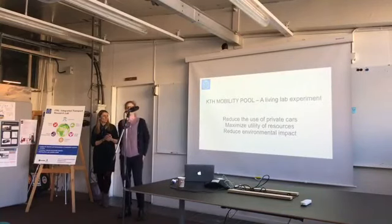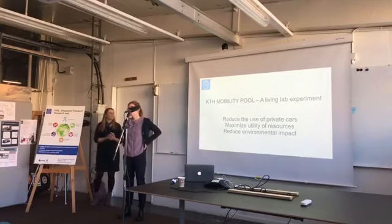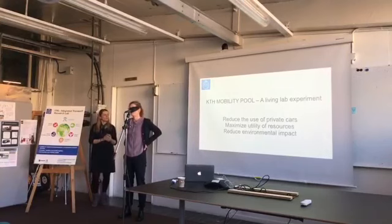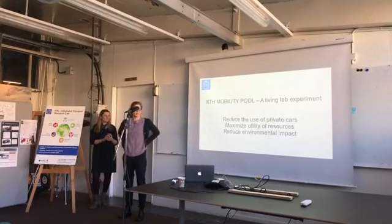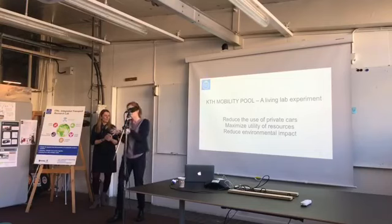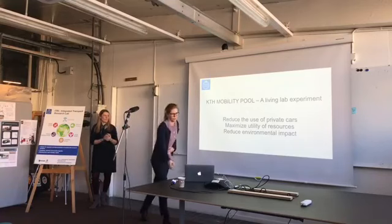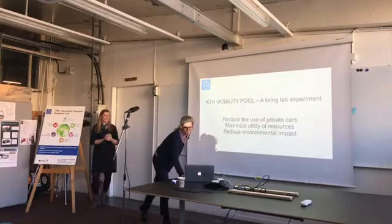And they named the pool the KTH Mobility Pool, and the expectation was that this should reduce the use of private cars. We hope that more people should leave their private car at home. And we also would like to maximize the utility of resources, because this vehicle should also be used not only during daytime, but also during weekends and evenings. And with that, we also hope to reduce the environmental impact.